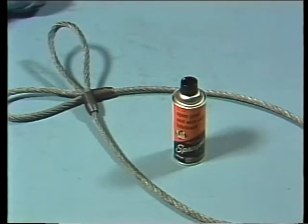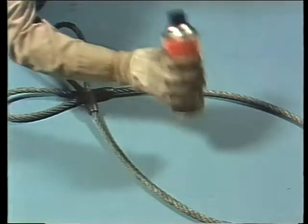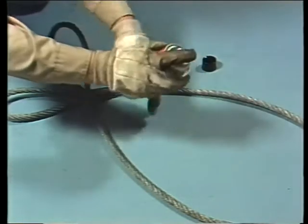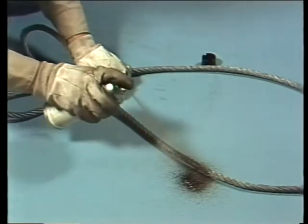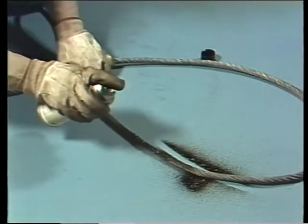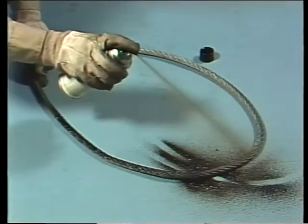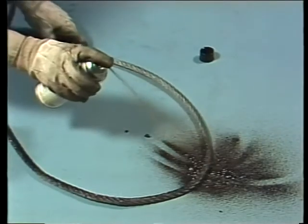Just like roller chains, wire ropes have to be lubricated at regular intervals. This eases the friction of the strands moving past each other. A spray lubricant's being used on this rope. The manufacturer's recommendation should be followed precisely, using only the specified lubricant.